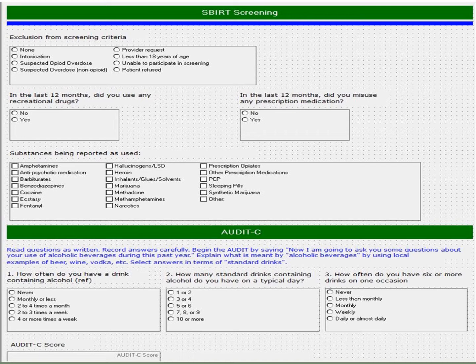If the patient responds never, then it is not necessary to ask the other 2 questions because it's not necessary to ask how much somebody drinks when they drink if they never drink. However, if they respond to anything other than never, you do want to proceed and ask the remaining 2 Audit C questions. Again, reading them as they are worded on here.